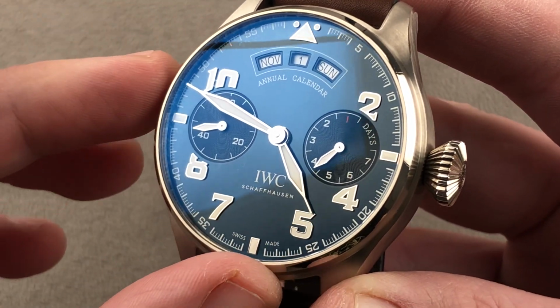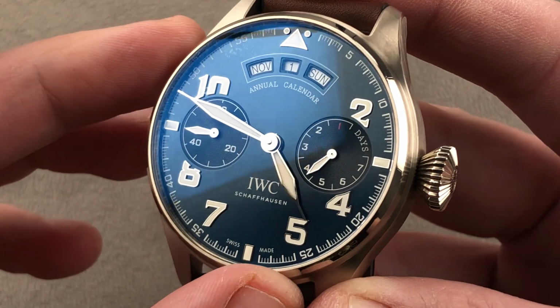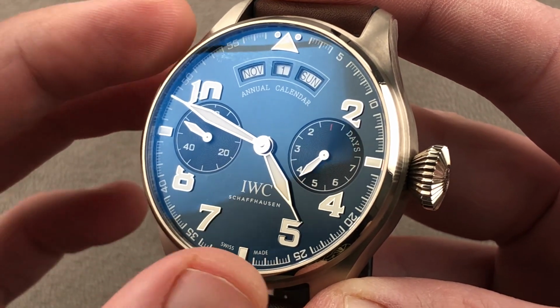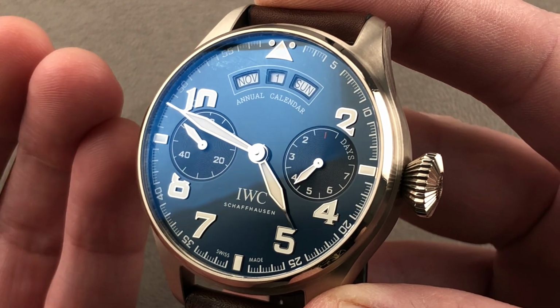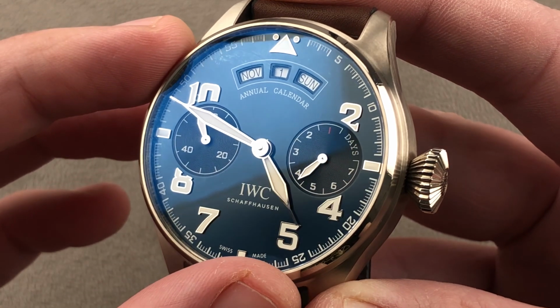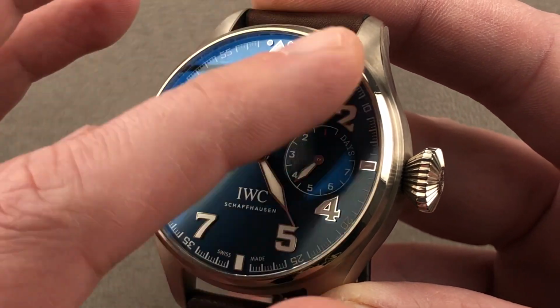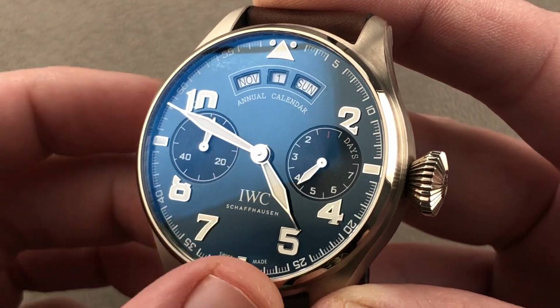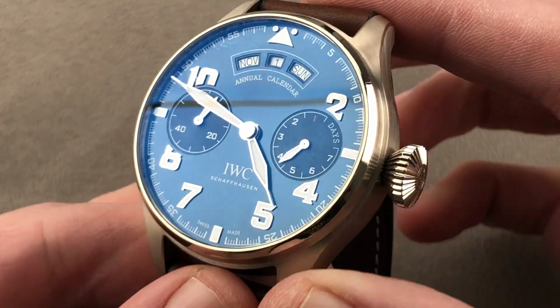A feature that's upscale and sometimes unique to these upscale special edition Big Pilots: applique indices and numerals. These watches, characteristically in series production, tend to have transferred or flat non-applique numerals and indices. You can see that everything here is white on blue. We have sunken sub-registers with an azurage or concentric pattern. All hands are broadsword style.